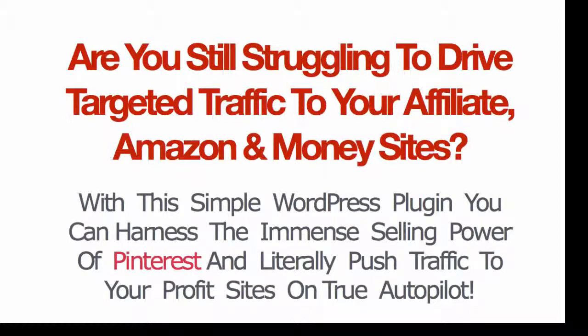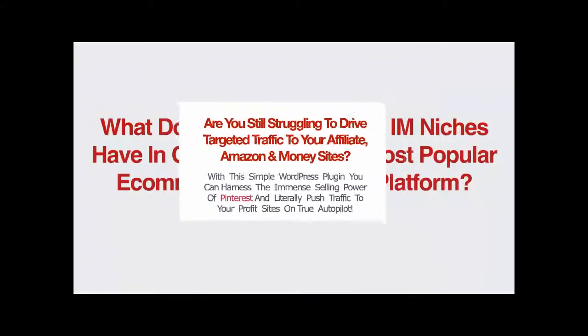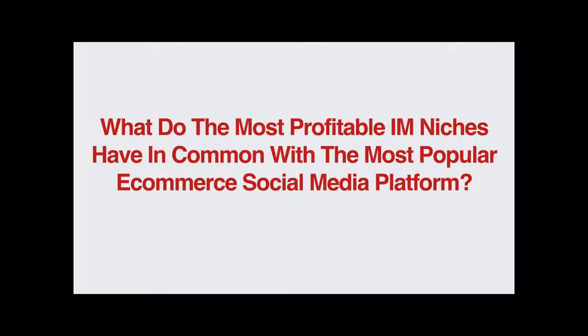We believe is going to make a huge difference to your ability to make money online. Are you still struggling to drive targeted traffic to your affiliate, Amazon and money sites? Well, with this simple WordPress plugin, you can harness the immense selling power of Pinterest and literally push traffic to your profit sites on true autopilot. But before we talk about that, let me ask you something.